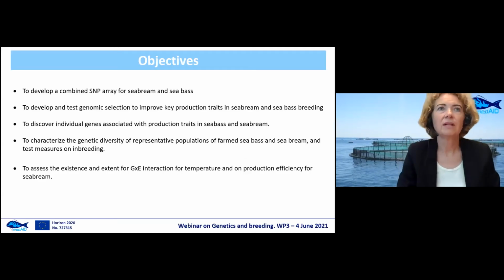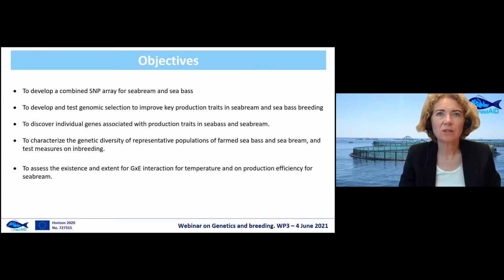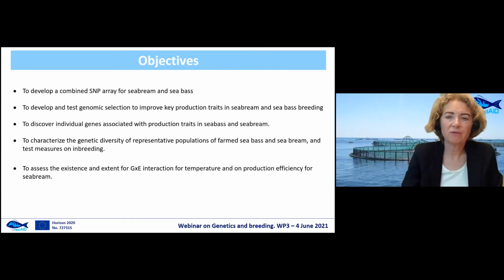Now we're back to WP3. And here are the objectives of this work package. The first one is to develop a combined SNP array for sea bream and sea bass. The second objective was to develop and test genomic selection to improve key production traits in sea bream and sea bass breeding. The third was to discover individual genes associated with production traits in the species. The fourth objective was to characterize the genetic diversity of representative populations of the species and to test measures of inbreeding. And the fifth and final objective was to assess the existence and extent of genotype-environment interaction for temperature on production efficiency for sea bream.